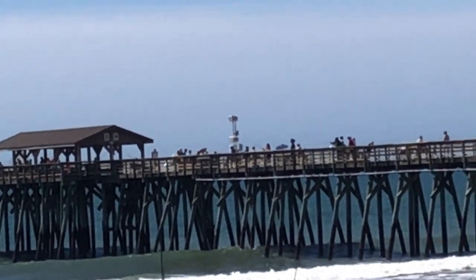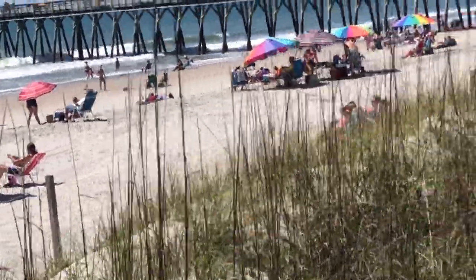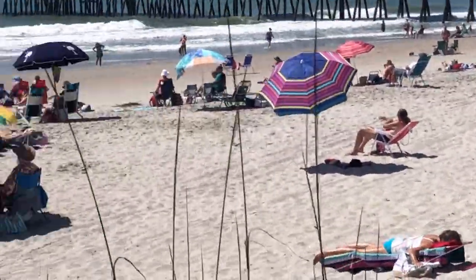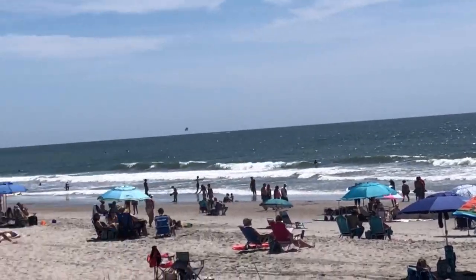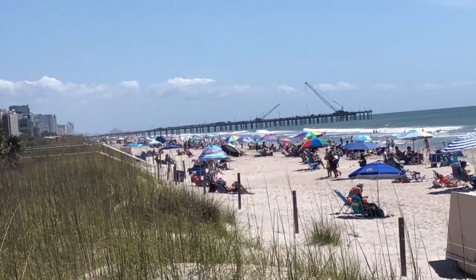There it is. And the beach is packed. Wow. And this is a state park. This is not even near any of the hotels or the campgrounds. And you can see there are umbrellas way down past the next pier.